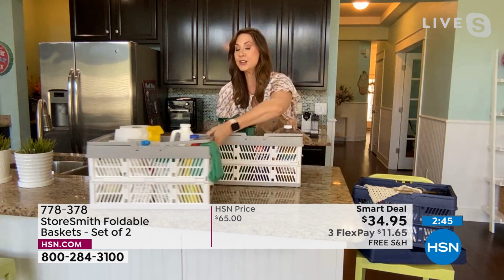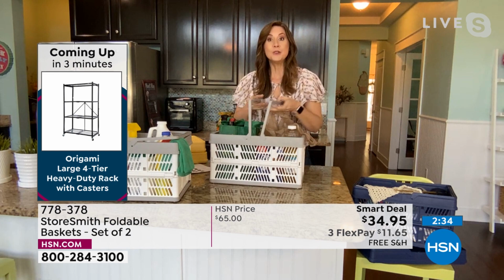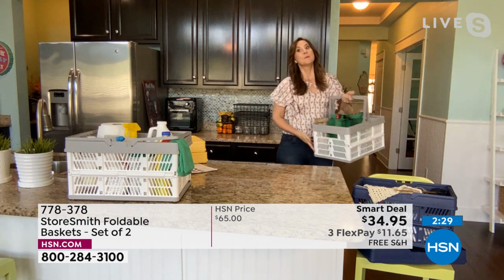Again, you're going to love it for your car. Just keep them in your car. So when you go grocery shopping, all the bottles you'd be worried that might break if you're taking them in those plastic bags or even paper bags, now you can just put them in, put the bags right in there, and then take it into your house. Put it back in. You're ready to go for the next time.